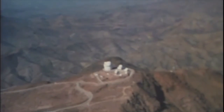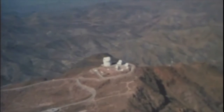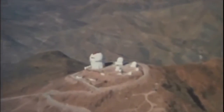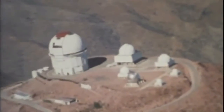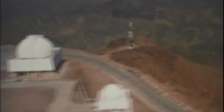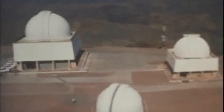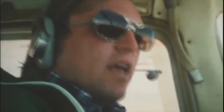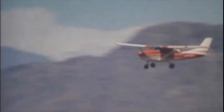5,000 miles south of New Mexico, Skip Schaller gives us our first view of another observatory. We're over the Chilean Andes, and that's Cerro Tololo Inter-American Observatory down there. Well, most astronomers live in the northern hemisphere. Most of the stars are here in the south. The southern hemisphere is the only place from which we can look into the Milky Way, the center of our own galaxy. And if we ever learn what's going on in there, we'll know how stars and galaxies were born throughout the universe.